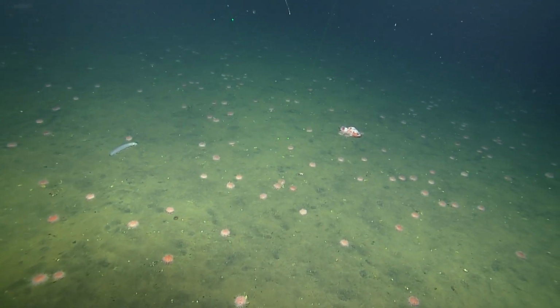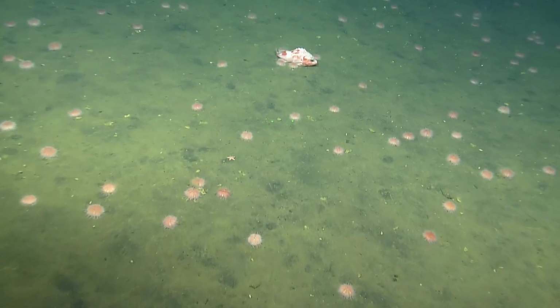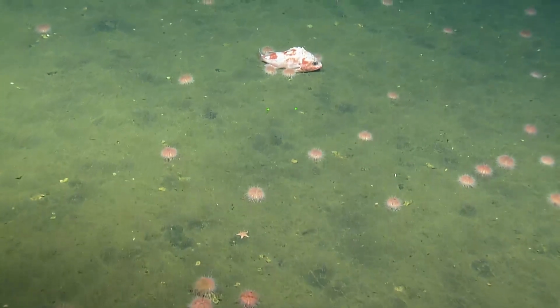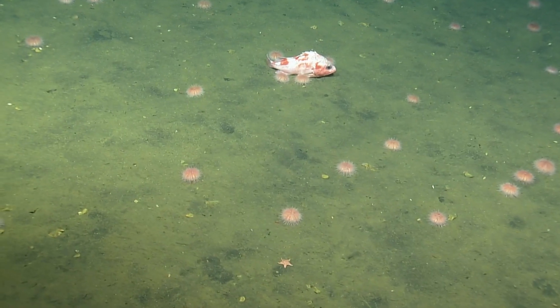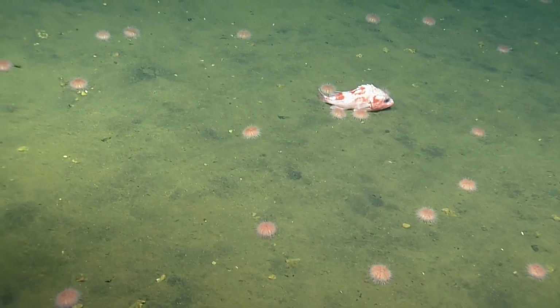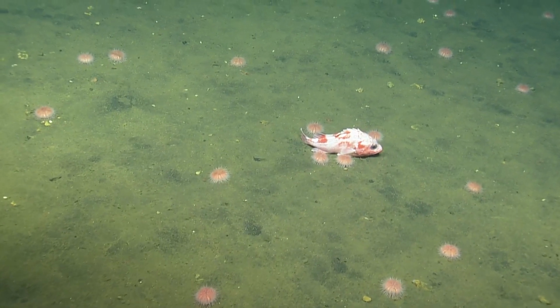There's one finally. Uh-oh, that looks like a rockfish. Zoom in there, video. Kind of blotchy. Is that one of our thorny heads? That is not a thorny head. I actually believe that's an Aurora rockfish. Oh, beautiful.